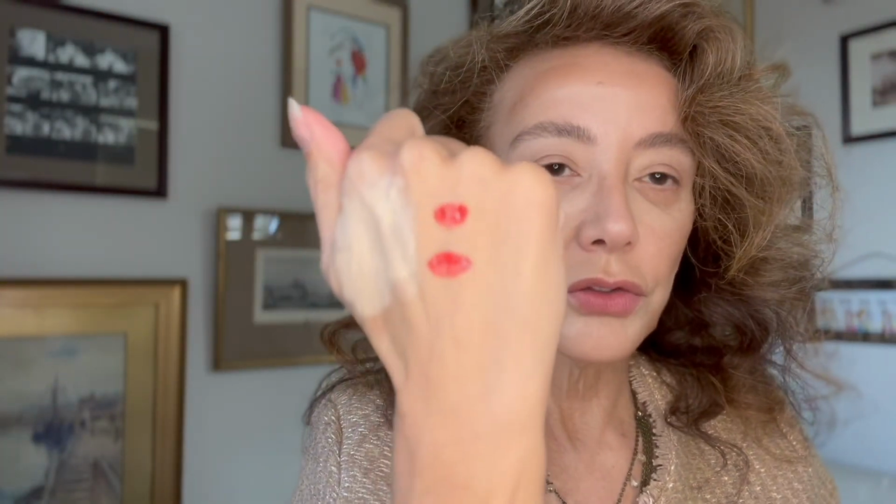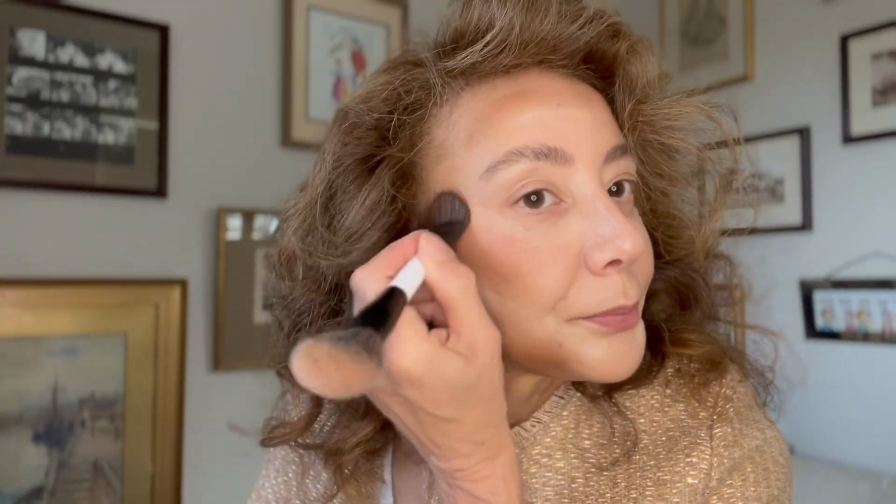She puts it on much more neatly than I do, but actually it's going to be blended in soon, so it doesn't really matter. And then my blush, Rare Beauty in Grateful, which is the liquid blush, which is very powerful. So I always put on 2 dots on the back of my hand, 1 on each cheek, and with my Makeup by Mario brush, I am going to tap that on.